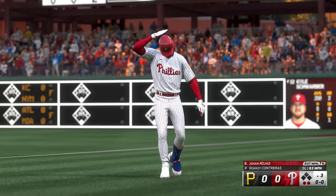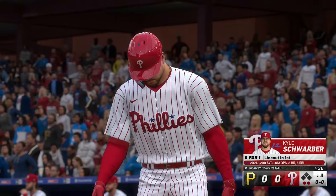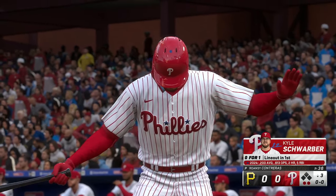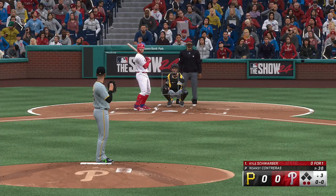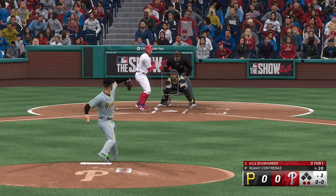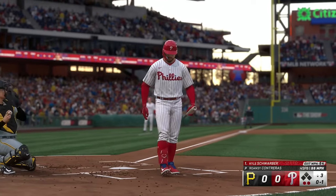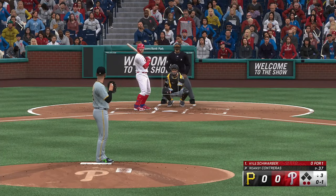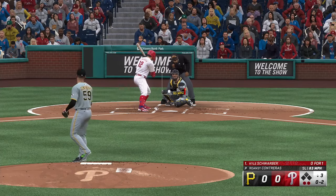The batter, the left fielder, Kyle. So the lineup flips over. Stepping in, the long ball threat, Kyle Schwarber. 0-1 so far. Foul back our way, and that's out of play. Two down, nobody on. Right through there for a strike.